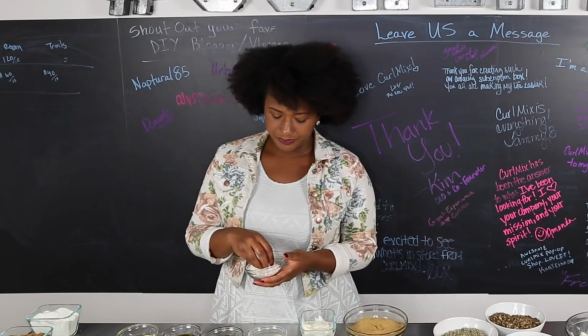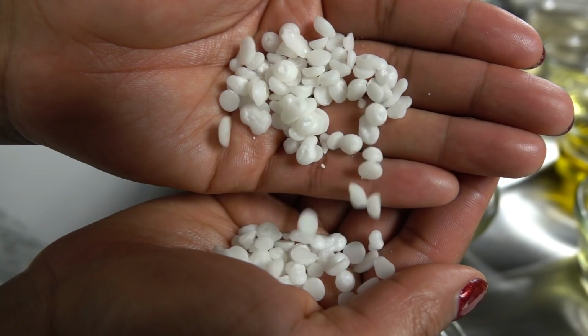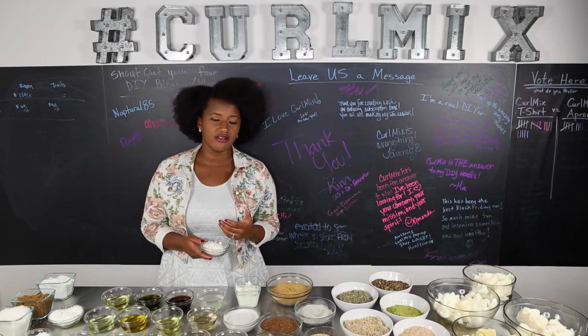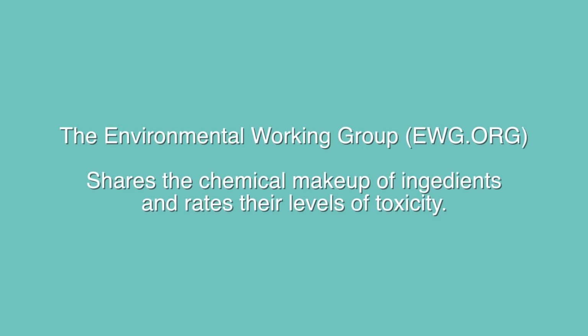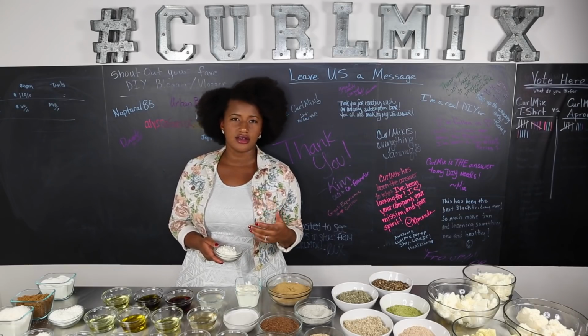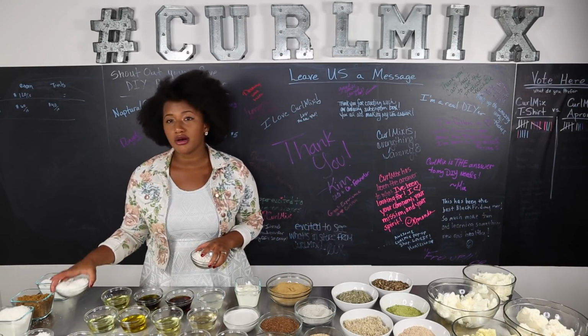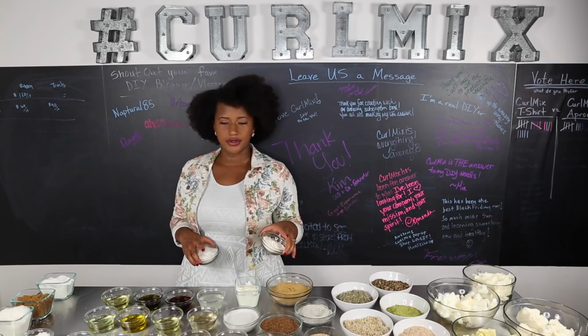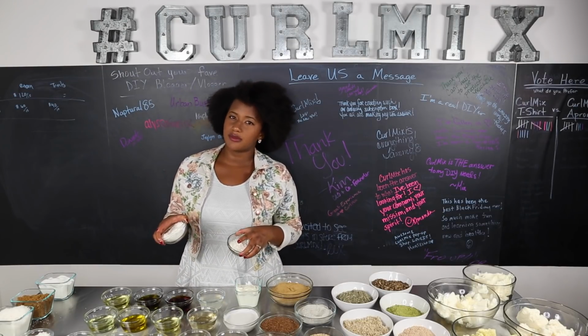The Hydromonium is a bit scarier of a word, but it's very, very mild on your hair. If you check out ewg.org, you will see that it has a 3 on a scale of 10. So it's really low when it comes to hazard, or it's really mild on your hair. But it's a conditioning agent. That's the difference between emulsifying wax and Bentonite. Bentonite actually conditions the strand and it'll leave your hair feeling way more moisturized than if you use emulsifying wax in your product.